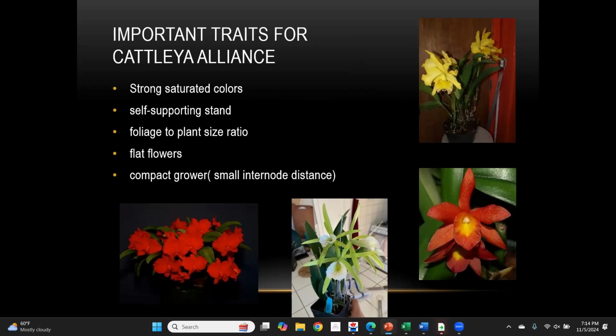When you get up to certain persons in this room, not naming names, in a green shirt, or myself, when you get up to the thousands range, if you're staking every single orchid every week, that's your job. And some of us have a day job. So that doesn't work. And then you want nice foliage. You want a nice ratio of the foliage of the plant. It's great to have this big plant.